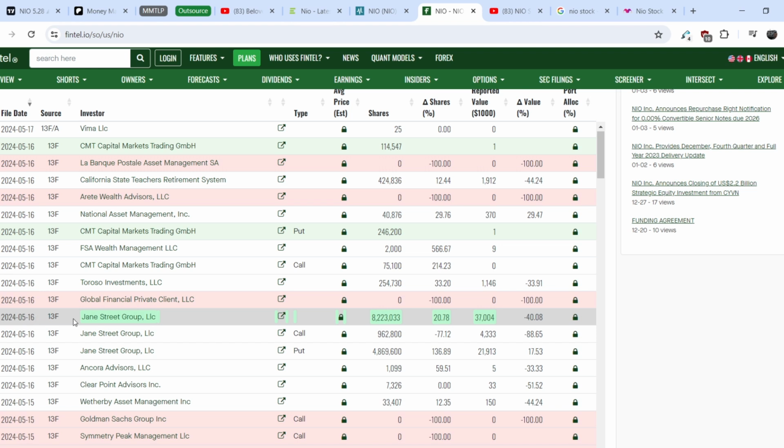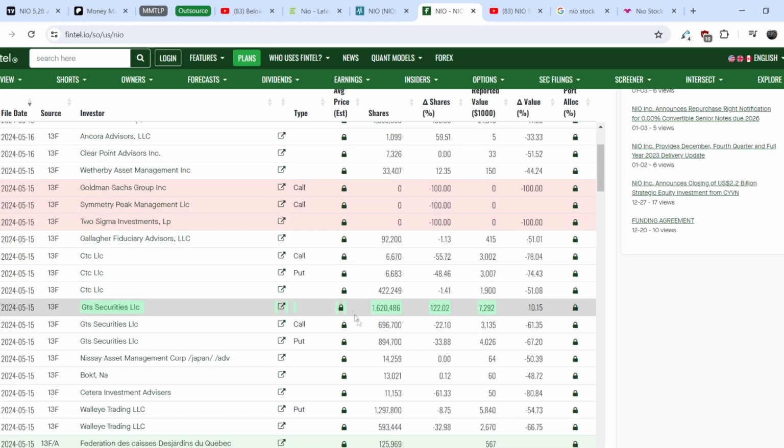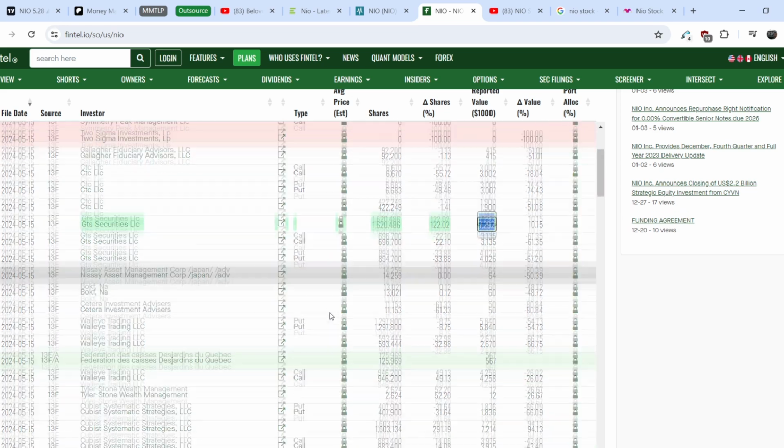On May 16th, Jane Street Group filed this update, and they added to their position about 20.78%, and their total position becomes slightly above $37 million. Next company, JTS Securities, doubled its position. They increased the number of shares by 122%. And for now, they hold almost $7.3 million in value in NIO stock.